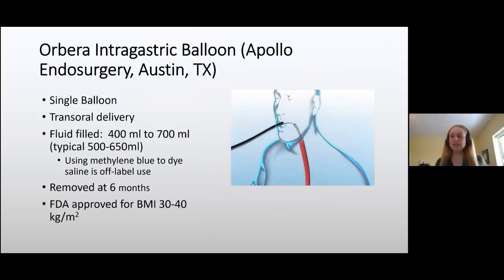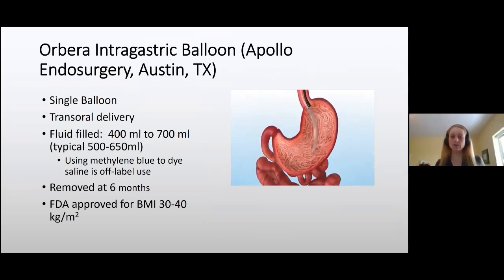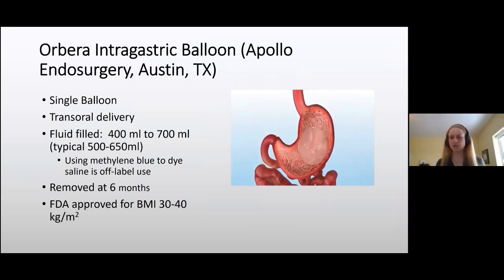So the Orbera balloon is a single fluid-filled silicone balloon that's placed with transoral delivery. It's filled between 400 and 700 milliliters, although typically between 500 and 650 milliliters. It's filled with saline, and if you do use methylene blue in the saline, that is considered off-label use, but it is used in order to be able to tell if there's a deflation of the balloon, because it will cause the urine to turn a blue-green color. It's removed endoscopically by aspirating out the fluid from the balloon and removing it through the mouth at 6 months after placement, and it's approved for patients with a BMI of 30 to 40.